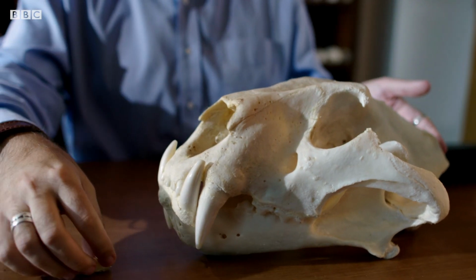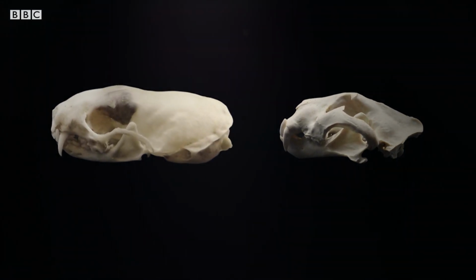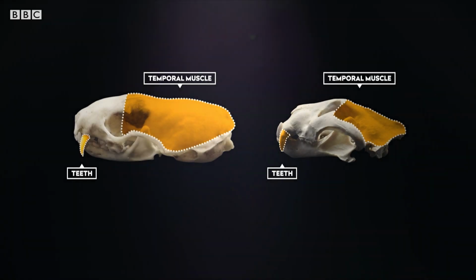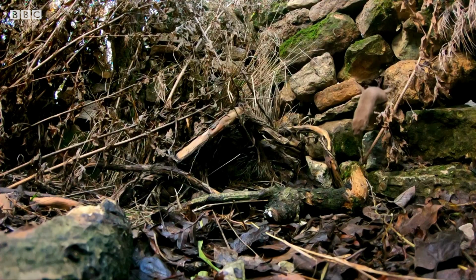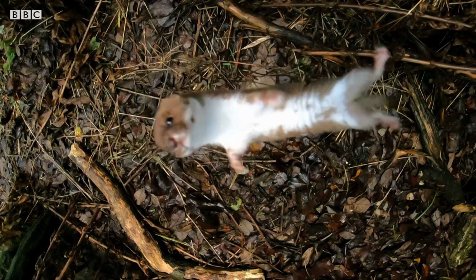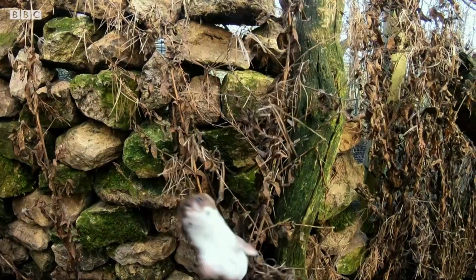If we were to take this weasel and scale it up to the body size of this huge tiger, then what we would find is that the skull would actually be 40% longer than the tiger's skull and 20% wider. Their muscles would be much bigger and their teeth longer and sharper. And so that would really make this essentially a super predator. Imagine what it would be like to be chased by one of these fearsome predators. This amazing bite force is what makes weasels one of the most unparalleled predators on the planet.